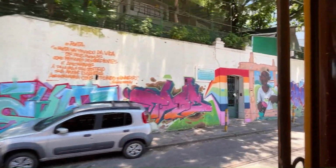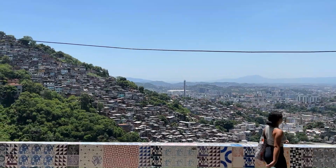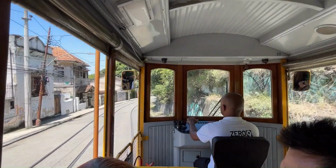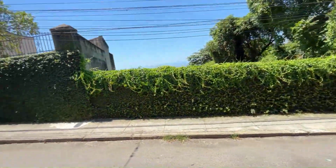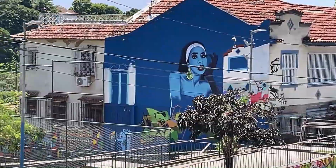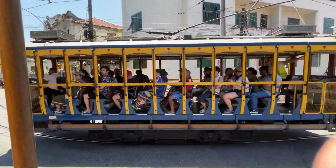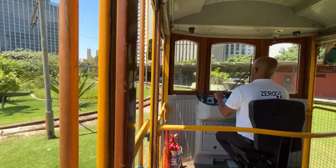That guy dancing. So there's Christ the Redeemer up there. Alright, it's a pretty cool little train ride. Santa Teresa. Interesting art on the wall. This is a big white bridge we're going over. Okay, we finished the ride. Very fun.